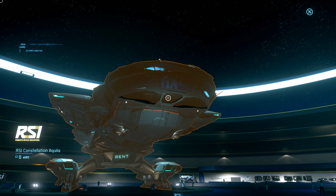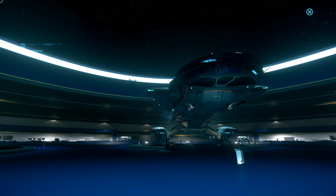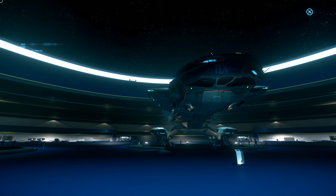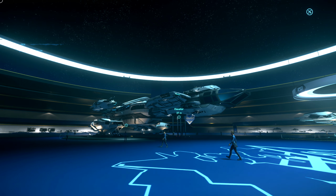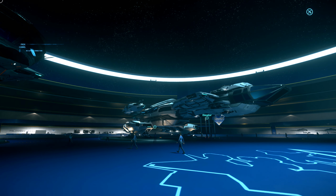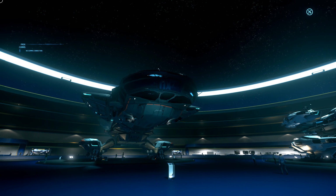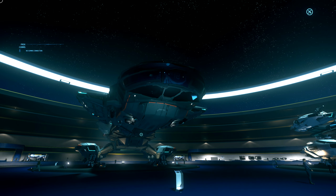Now this is the Constellation Aquila. The Constellation Aquila is the exploration version of the normal Constellation. So there are 4 different variants. There is the Andromeda, the jack of all trades. There is the Aquila, which is the exploration version. There is the Phoenix, which is the luxury yacht. And then, of course, there's the Taurus, which hasn't been released yet. It's coming in the next update, where that is the cargo holder version of the Constellations.